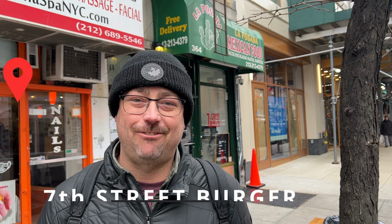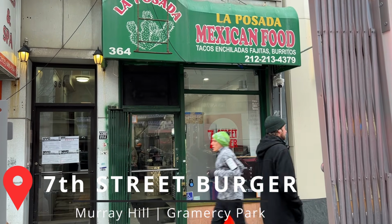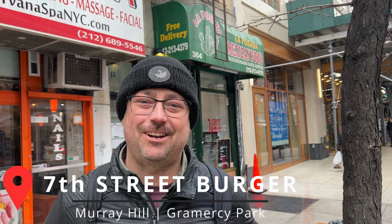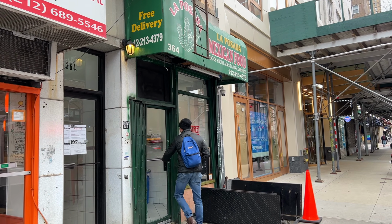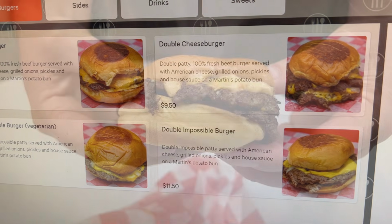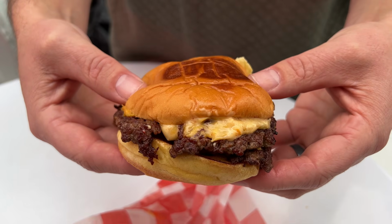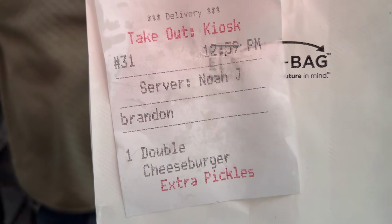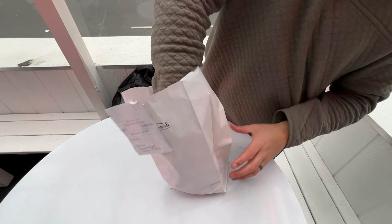I'm standing right in front of not La Posada Mexican Eatery, but 7th Street Burger, which is supposedly one of the best smash burgers in all of New York. They only serve 3 things: the cheeseburger, the Impossible Burger, and French fries. It's a really inconspicuous spot. It's really tiny. They just have one small marquee, you just get a burger, and there's one small place on the outside to eat it.